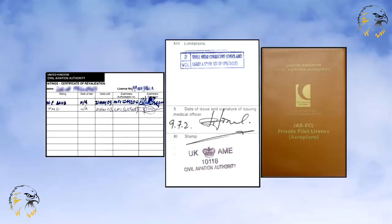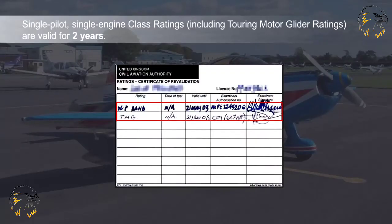As you have already learnt, the validity of a pilot's license is dependent on the validity of the ratings it contains and the currency of the associated medical certificate. In the next few sections, we will look at the period of validity of the ratings and any conditions which need to be fulfilled for their revalidation. For instance, single-pilot, single-engine piston class ratings, including touring motor glider ratings, are valid for 2 years.